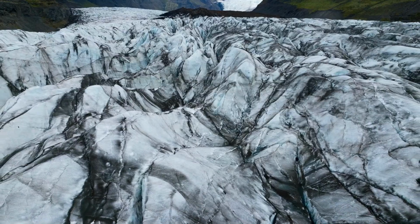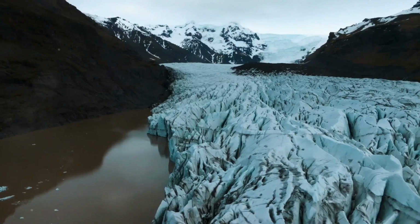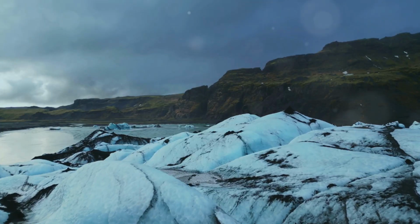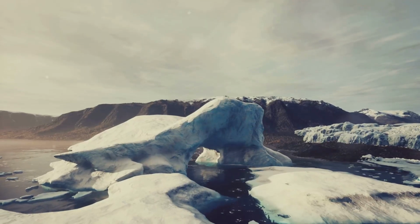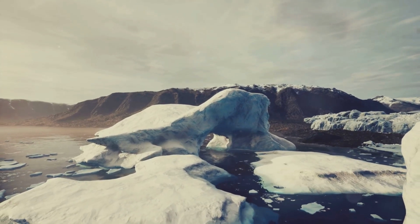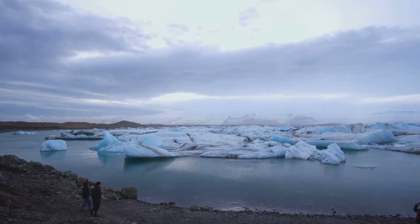Ice is as much a part of Iceland's identity as fire. Glaciers, vast rivers of ice, cover over 10% of the island's surface. These icy giants have sculpted the landscape, carving out valleys and fjords over millennia. Vatnajökull, Europe's largest glacier, dominates southeastern Iceland. Its icy tongue stretches out towards the coast, carving massive icebergs into glacial lagoons. These lagoons, dotted with icebergs of all shapes and sizes, are a breathtaking sight.